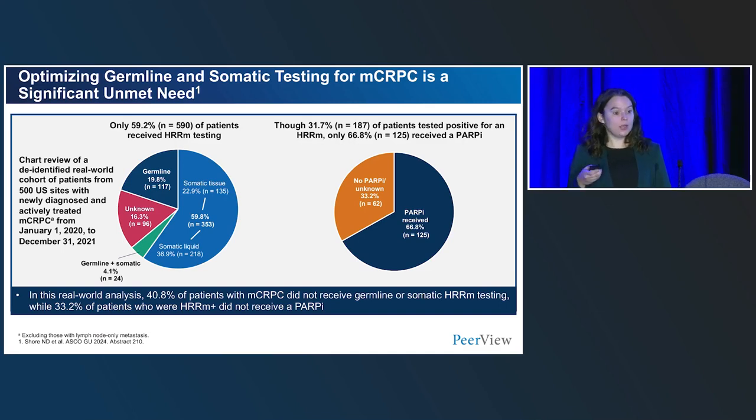So there is quite an unmet need in terms of making sure that we are aware of what those mutations are and what targeted therapies are available for those patients. In summary, 40.8% of patients with metastatic prostate cancer did not receive germline or somatic HRR mutation testing, while 33.2% of patients who were positive did not receive treatment. And this is where the pharmacist can play a big role in bridging that gap and bringing the patients to the targeted therapy.